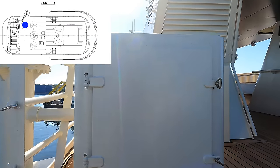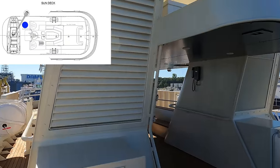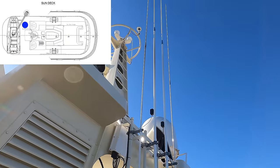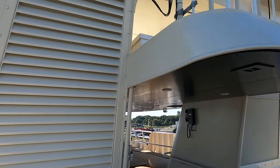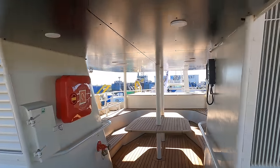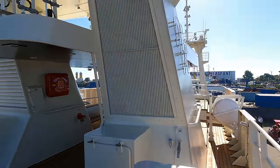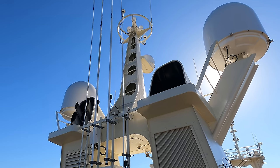As we step onto the sun deck, the sheer scale and functionality of this space are immediately apparent. The sun deck serves as a prime vantage point for taking in panoramic ocean views, but it's not just about sightseeing. This area has been engineered for both leisure and safety. Earlier on in the yacht tour, I mentioned that the owner of this amazing boat will be putting her on the charter market.